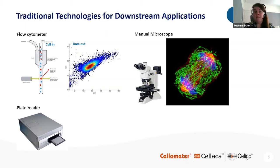So flow cytometers are great for analyzing multiple fluorophores or multiple markers within a single population, but they do require quite large cell numbers and large volumes of cells. They also require trypsinization. So if you've got adherent cells that you really want to keep adherent and image them and look at them in situ, you can't do that on a flow cytometer. The whole process of flow cytometry can take a long time as well if you have a lot of samples, and it's only an endpoint assay. You can't reuse the cells, you can't look at different time points. It's just one single time point at the end.